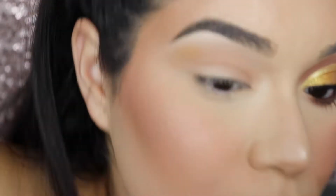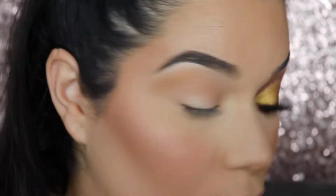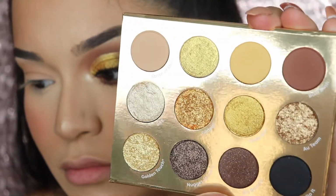And I decided to toss it at the ends of that transition shade just to see if I could kind of warm it up a little bit, bring a little bit more depth to the look, and just to try something different. Now we're going to go with the shade Bold Rush.